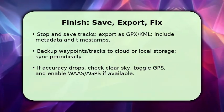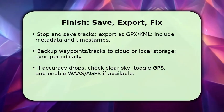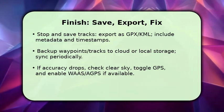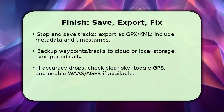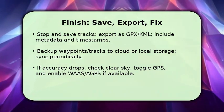If you notice accuracy issues, move to an open area with a clear sky, toggle the device GPS off and on to refresh satellites, and enable WAS or AGPS where supported. This single troubleshooting step often restores reliable fixes.